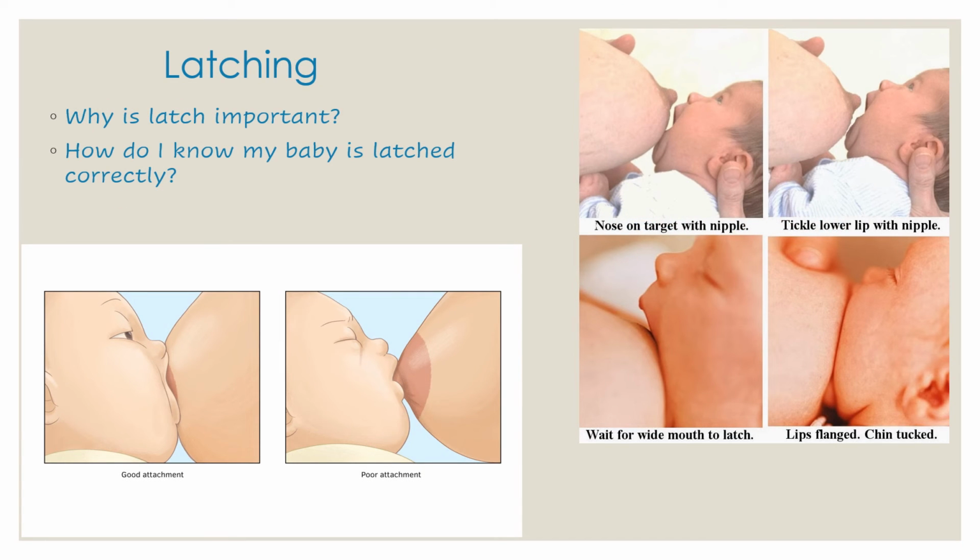Once you have baby positioned, it's time to latch. Proper latch is important to prevent blisters, cracks, and other injuries to the nipple, and it ensures maximum milk output. Baby's mouth should be wide and should have surrounding areola inside, not just nipple. If it hurts when your baby sucks, you may need to check your latch.